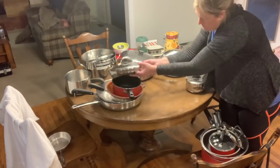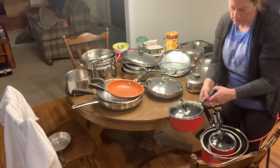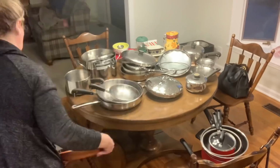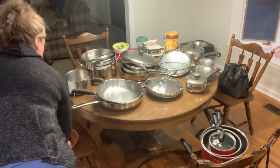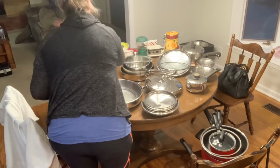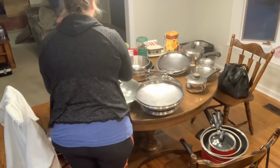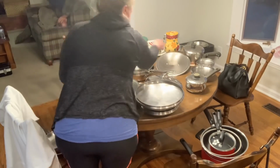So my husband did actually get me a new set of Tefal, the red ones, for Christmas. So I'm going to go through all of what I have and figure out what I want to keep and what I'm going to donate. Let me know if you have a favorite type of pots and pans set.